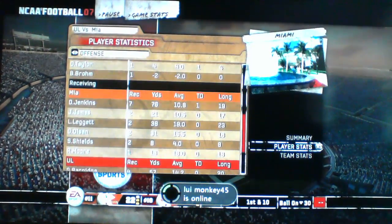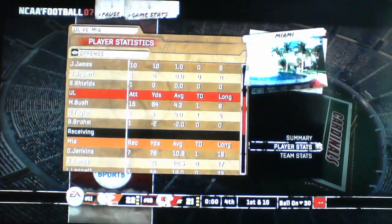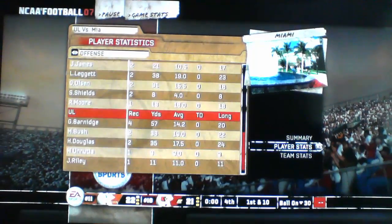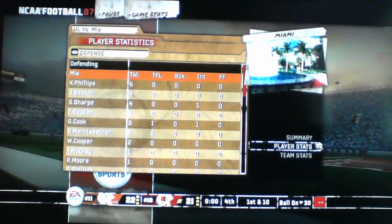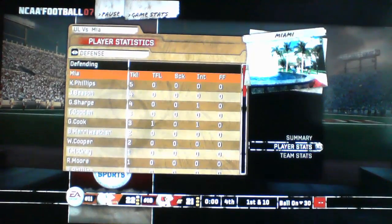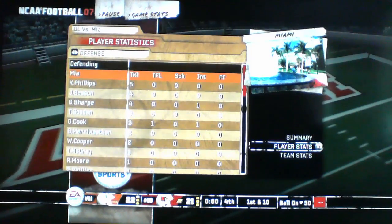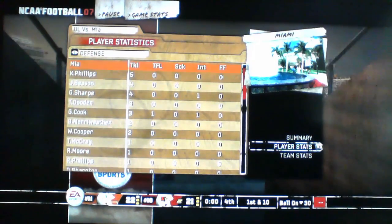Darnell Jenkins led the way of the receivers. Hell of a game from him. 76 yards with a touchdown off 7 catches. Javaris James had 21. Lance Leggett had 38. Greg Olsen had 31 yards. Gary Barnidge was the leader for them, no receiving touchdowns. And on defense, Kenny Phillips. Didn't expect that. I thought Jon Beason. But Jon Beason sits second with 6. Glenn Sharp had an interception in the early game. Glenn Cook. How about that one? Had a game-winning interception for us.